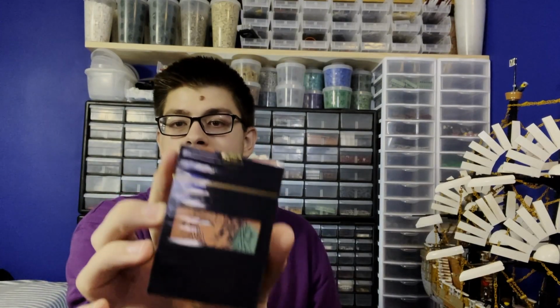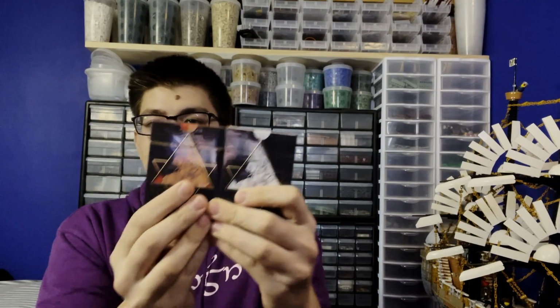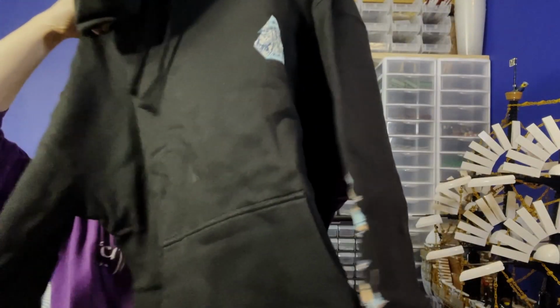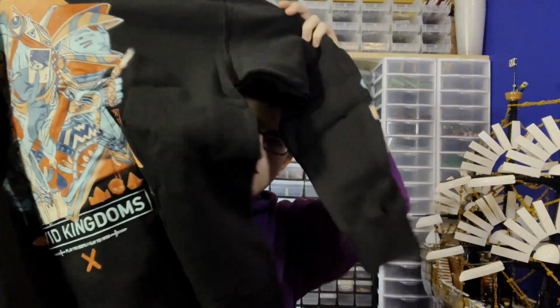I also got the Blood Orange deck. These are really awesome. It's gonna be really hard to open these, but I'm gonna have to, as well as some Vivid Kingdom stickers. Then probably what I'm most excited about, the Vivid Kingdom hoodie. Oh, there's not really much on the front. It's all on the back.